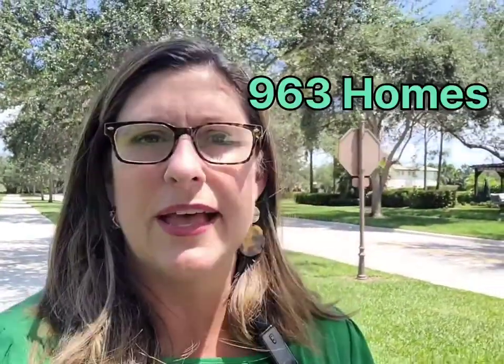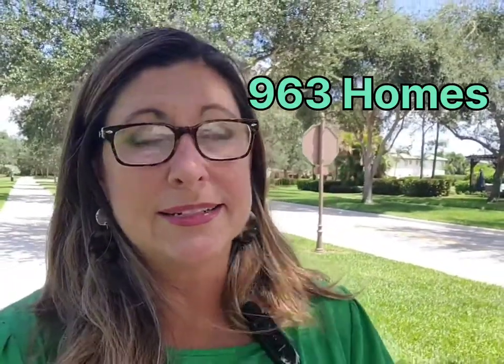Evergreen is located between A1A and Military Trail going east to west, and from Hood Road to Donald Ross Road going north to south. It has 963 homes, made up of townhomes and single family homes. Some of the townhomes are quite large, around 2,000 square feet, and the single family homes go anywhere from 1,600 feet to 4,500 feet. So the prices vary quite a bit.